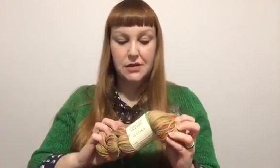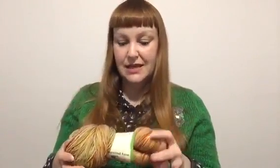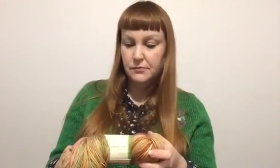Like, how does that go in socks? I've certainly never used it before for socks. If you've got experience knitting with that blend, it's an 80-10-10 with the merino cashmere nylon, how do they wear? How do they go? Do they hold up? Let me know.